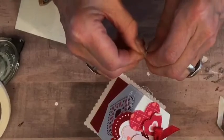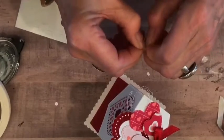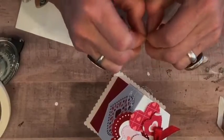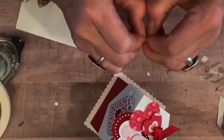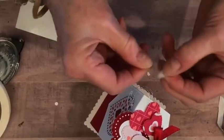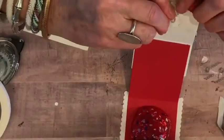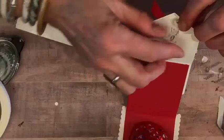Wait a minute. All right, so the point is, if I can't get this off this time, I'm going to just show you. Ugh. All right, well, so pretend I took this piece of sticky off. And then what you're going to do is put that piece of sticky right here. And then you're going to take this piece of cellophane off.